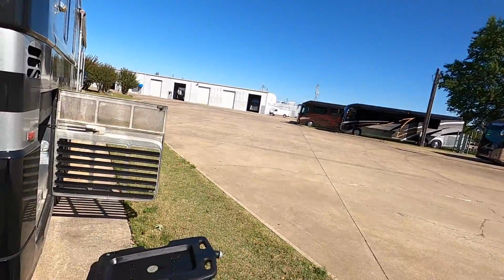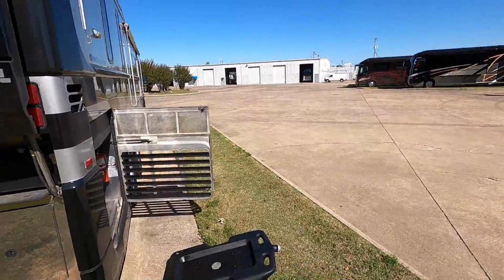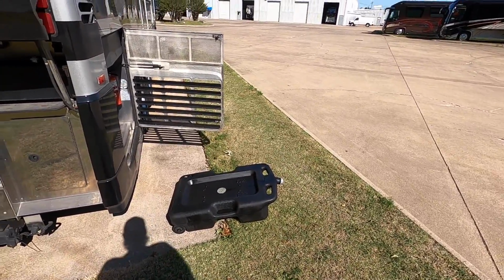But just to be safe, I'm going to change the filters, because I don't know how old they are. Oil filters, fuel filters, that stuff. And they got these big drain pans here, so I'm just gonna do it here because I don't have one of those, and I don't really want to worry about disposing of 10 gallons of oil either.